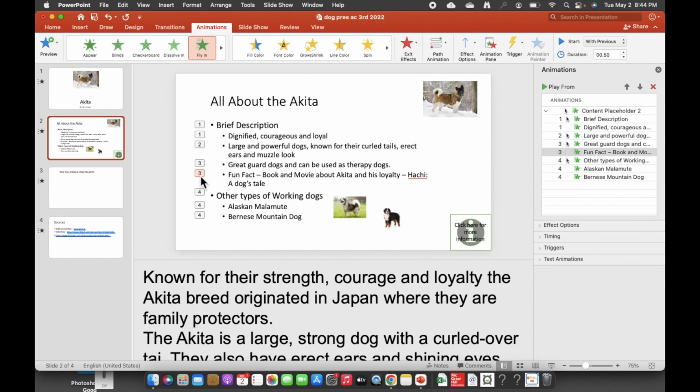All right, now I'm talking about a fun fact. So I'm going to click on this last bullet here in that first group and tell it to come in on click. All right, so then in my notes, I see here that other types of working dogs, I mention the two, and then I talk about the Alaskan Malamute, and then I talk about the Bernese Mountain Dog. So I'm going to have them come in separately. So I want other types of working dogs, and I'm going to choose on click with the Alaskan Malamute.